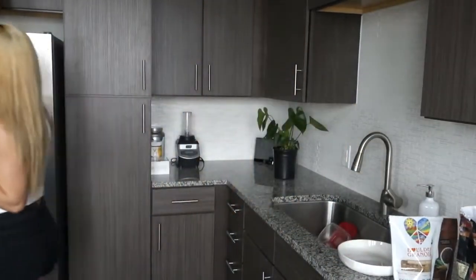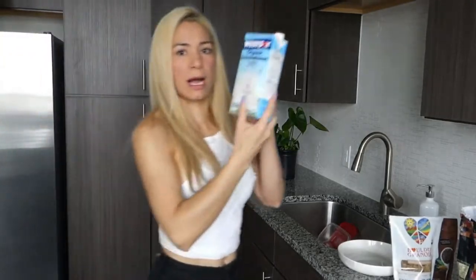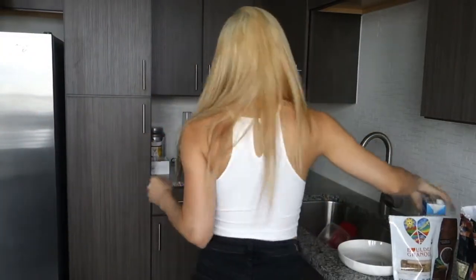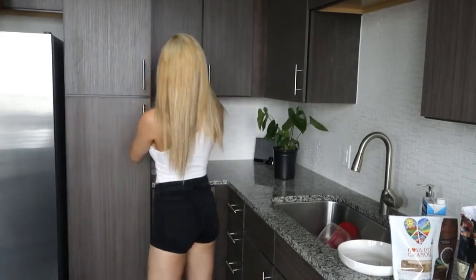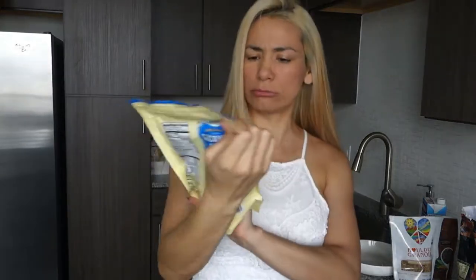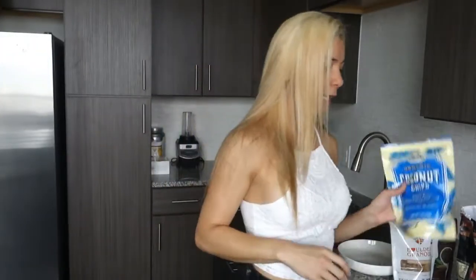And also we're going to be using almond milk, and we're going to have this coconut chips. So yeah, super healthy, guys. Okay, let's do this.